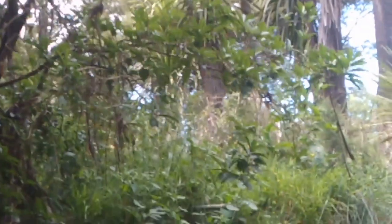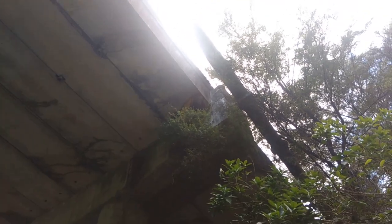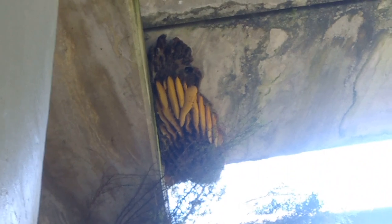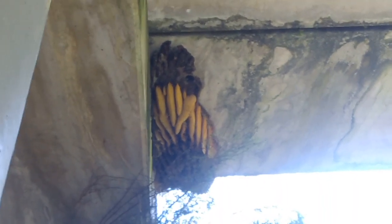Let me see if I can get this beehive again. Yeah man, that's honeycombs. Look at all the bees on the side. I wonder how much honey's in all that. Check that out. May talk to my friend. He's a beehive keeper. Might be interested in this little spot.